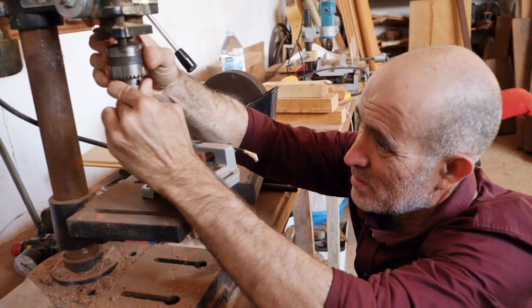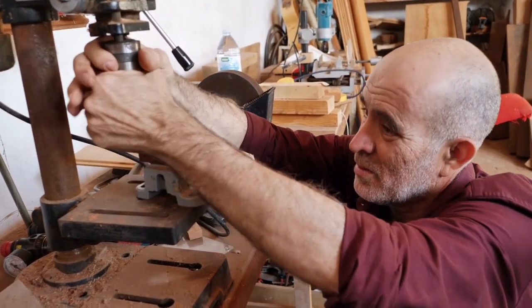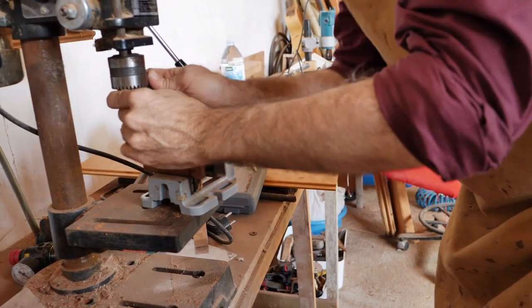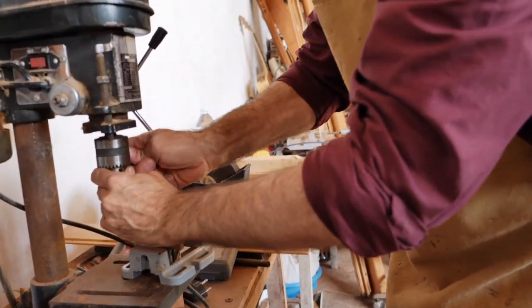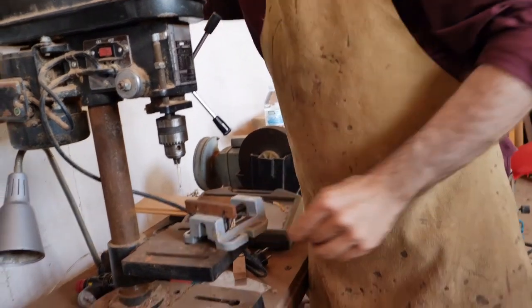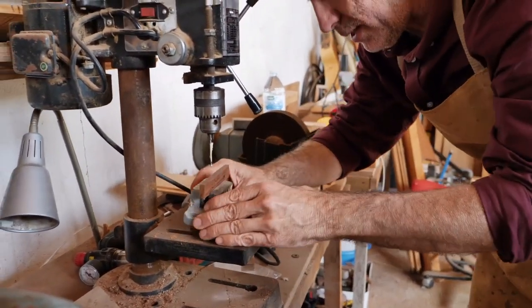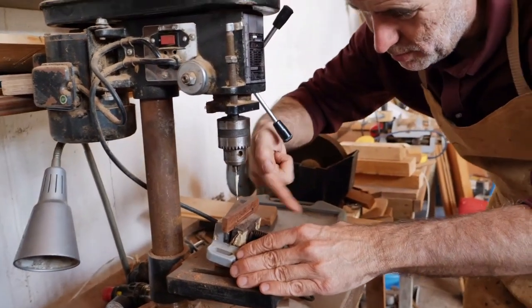Next, he drills the previously marked holes into the bridge. Again, he has to work with great precision, otherwise the bridge would become unusable. Ahora le ponemos esto para dar el ángulo, porque esto tiene que tener un ángulo así.